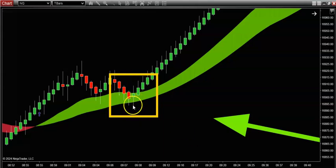Why? Because number one, there's a green on green color match. You can see right here. This is a green reversal bar that prints right on top of the color band, and that bar is underneath the band, right? That's what makes this a perfect retracement setup. And from here on out, it's easy peasy.